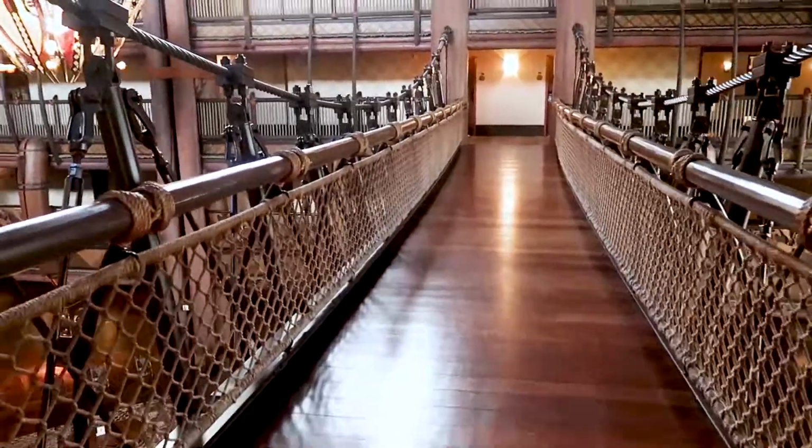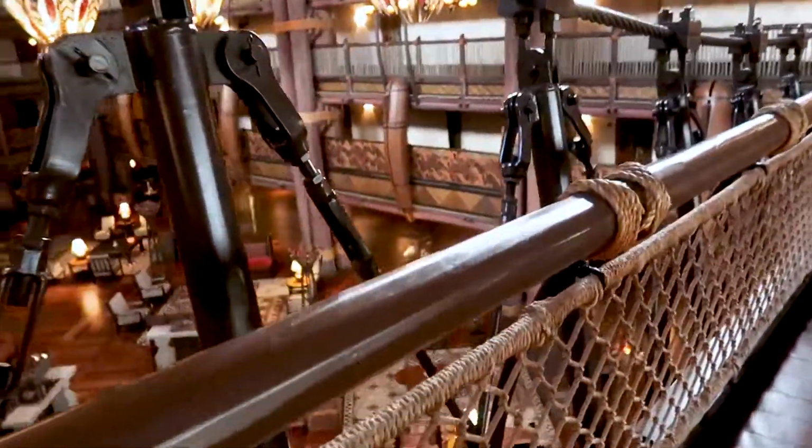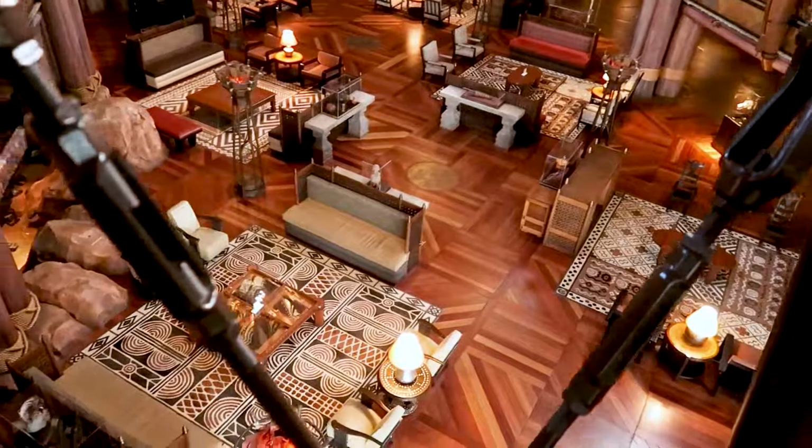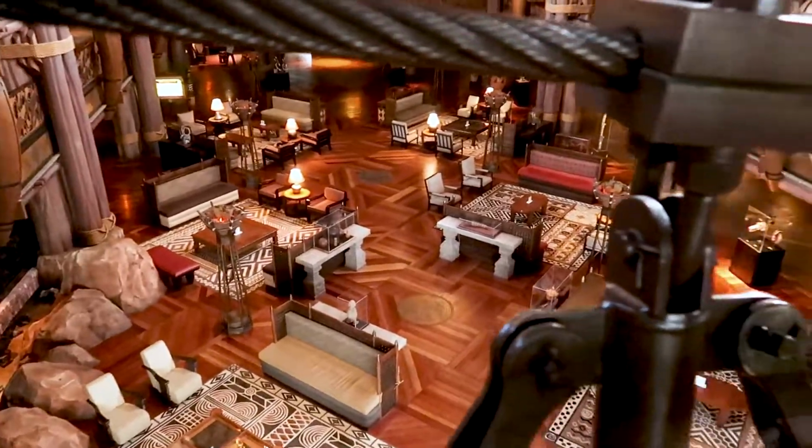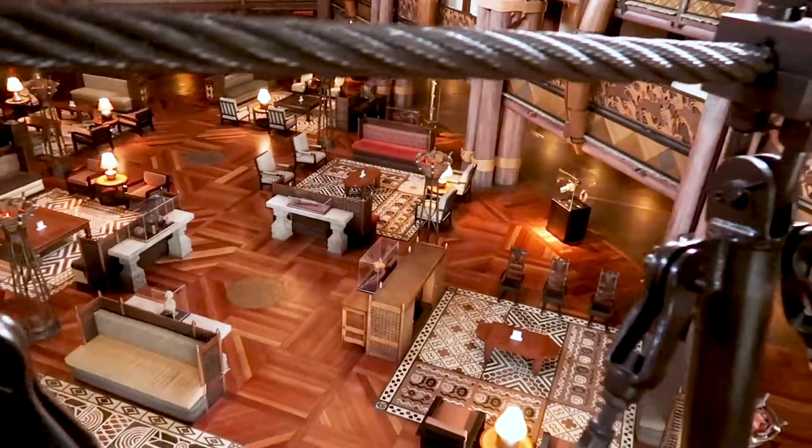This is really cool. This like bridge. It's kind of a little eerie, but you can walk right over the lobby. Like I said, it doesn't feel like the lobby's open. It does not feel like the resort is actually open, but it is.